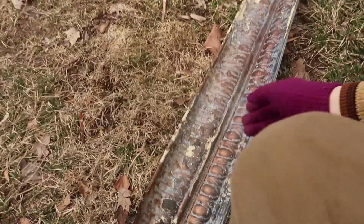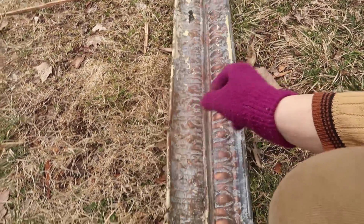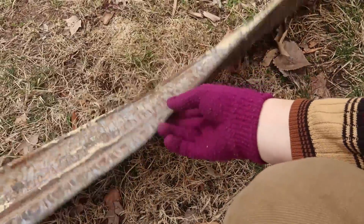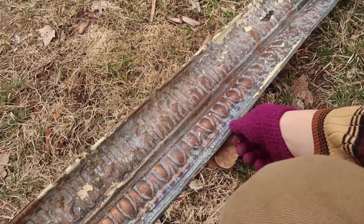I got this, and that is pretty cool. Looks like it's copper too, so it's kind of cool. But it's copper coated, hard to tell.